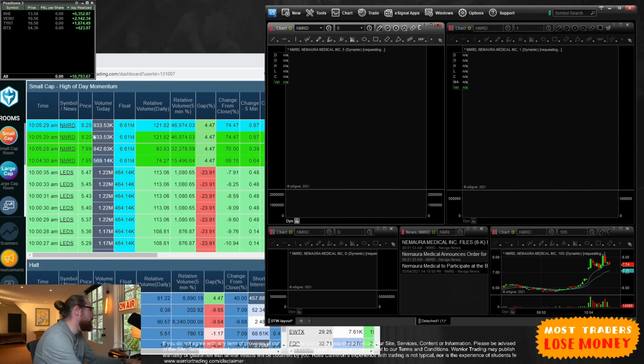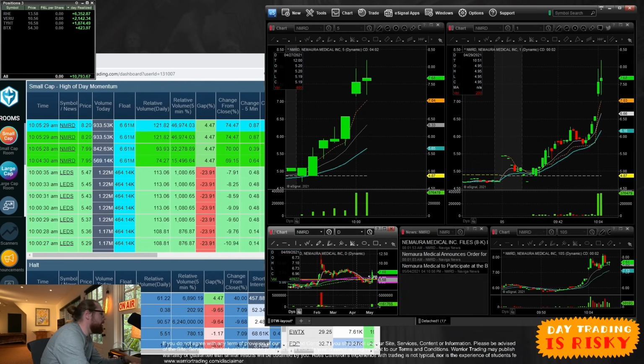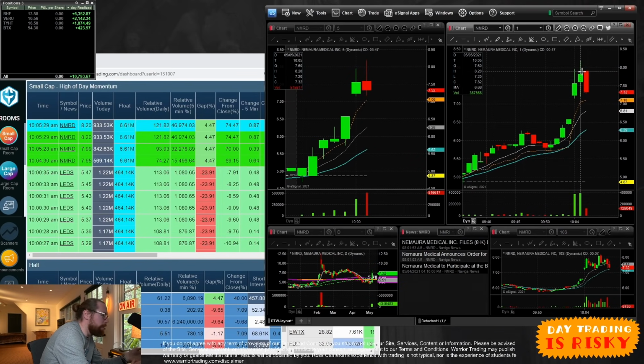NMRD hitting my scanners here. So it halted up, opened higher. So the thing on this one, the volume's a little light for this time of day. NMRD, 1.2 million shares. When you have these topping tails, I always get a little nervous. High was 820. So if it broke through 820, that would be good, but there's 730 on the bid. So this is up 60%.